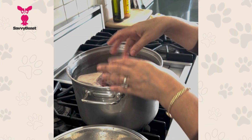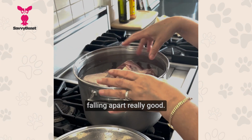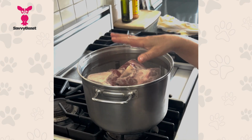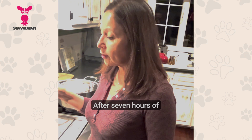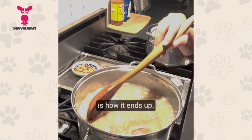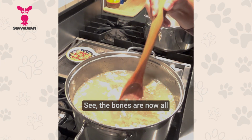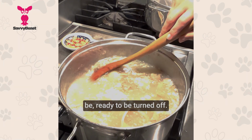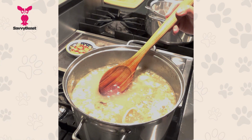When the meat starts falling apart really well, then I feel like it's done. So now I'm going to be cooking it for about 6 to 7 hours. After 7 hours of cooking the bones with the spring water, this is how it ends up. See, the bones are now all clean, so it's ready to be turned off.